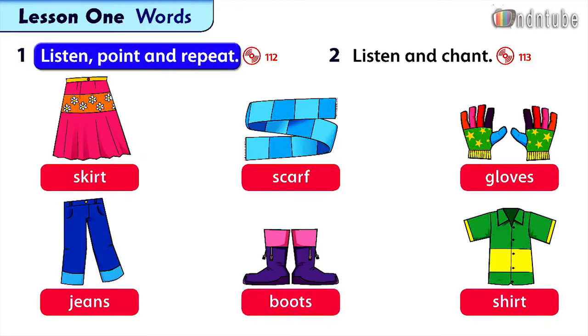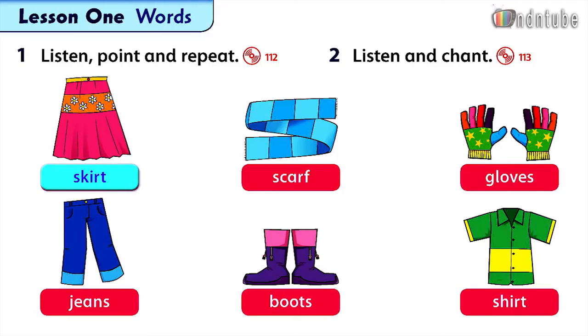Listen and repeat. Skirt. Scarf. Gloves. Jeans. Boots. Shirt.